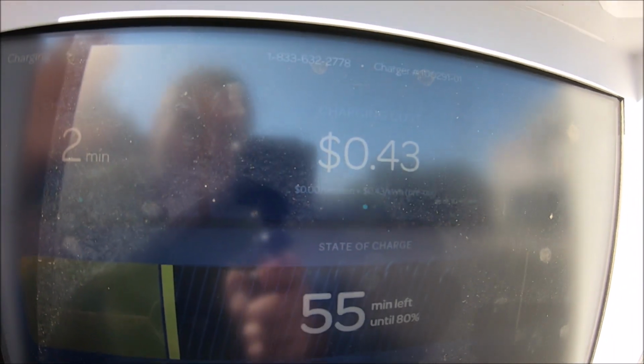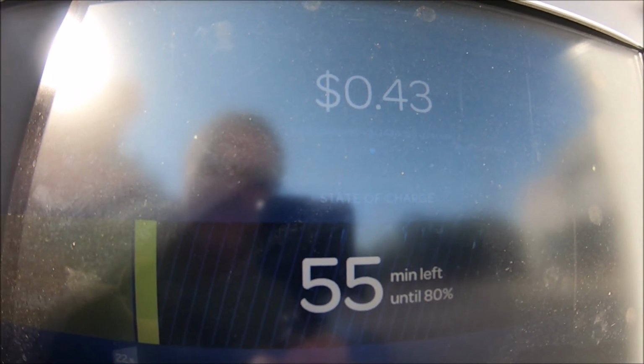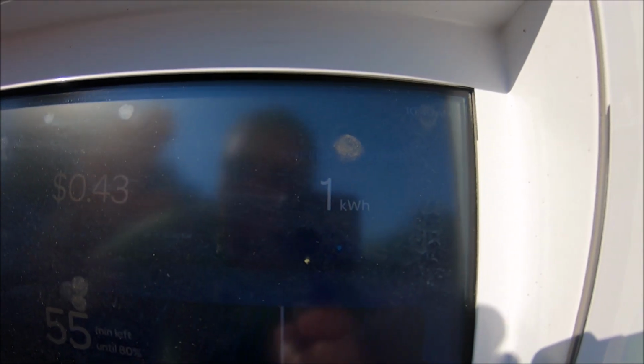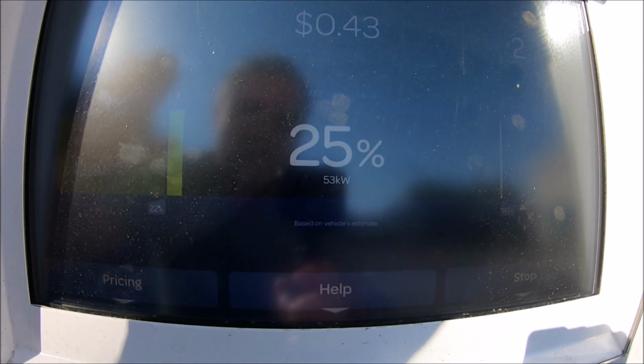Okay, so we got a stated charge of 24%. We're going to be paying 43 cents a kilowatt hour. Charging time now has been 2 minutes. Energy received right now is 1 kilowatt. It says 55 minutes left to get to 80%.